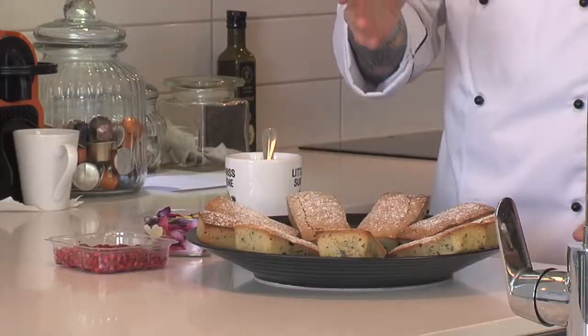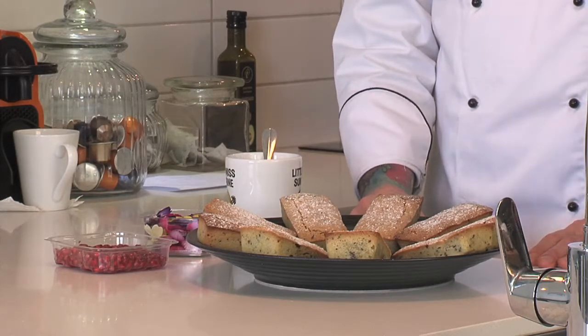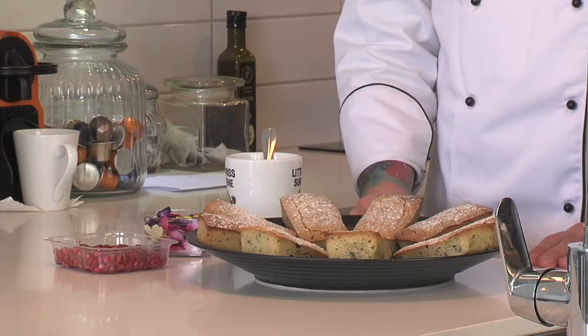I pre-made these, because even if I had made them and baked them, they still had time to cool to put the creme fraiche on the top. So we knocked these ones out and we've just dusted them with a little bit of icing sugar. I've heard that icing sugar is the magical ingredient if you have a disaster as well, right? So if you've got a crack in your cheesecake, cover it up.